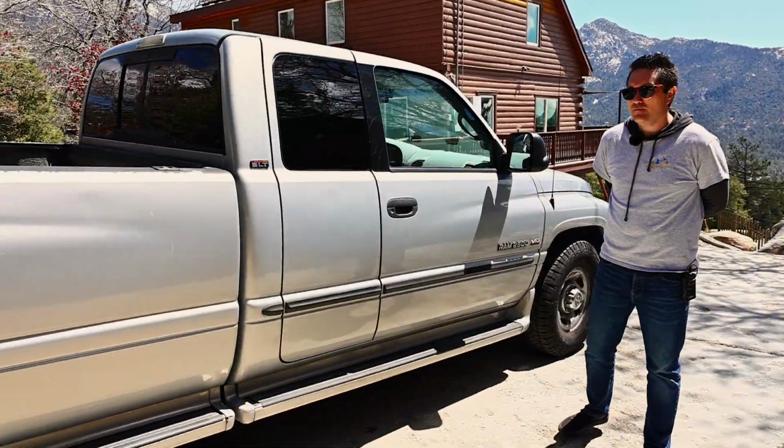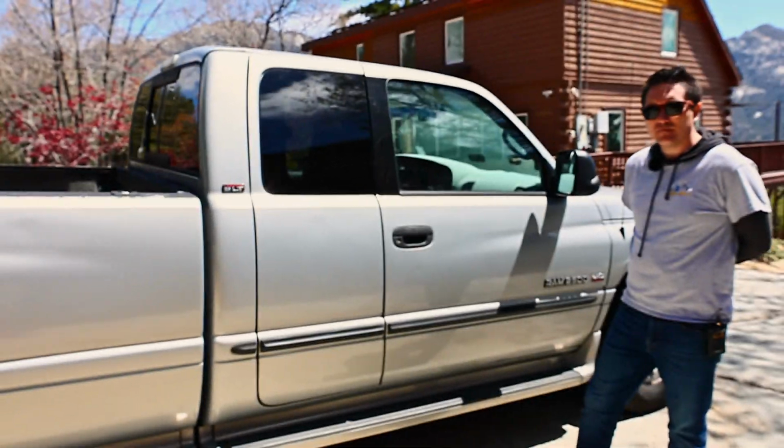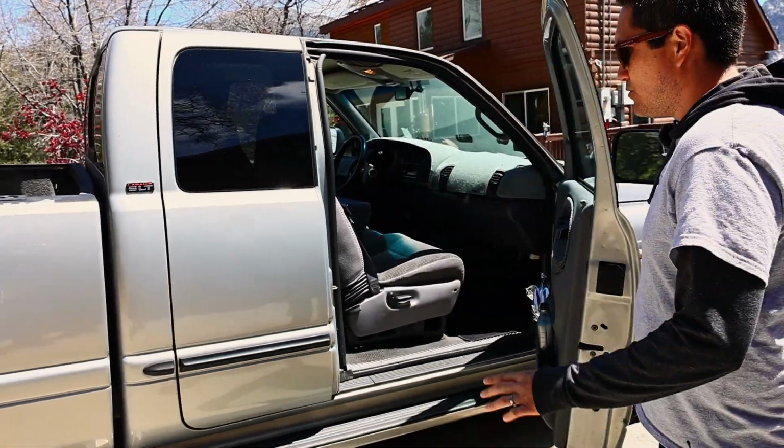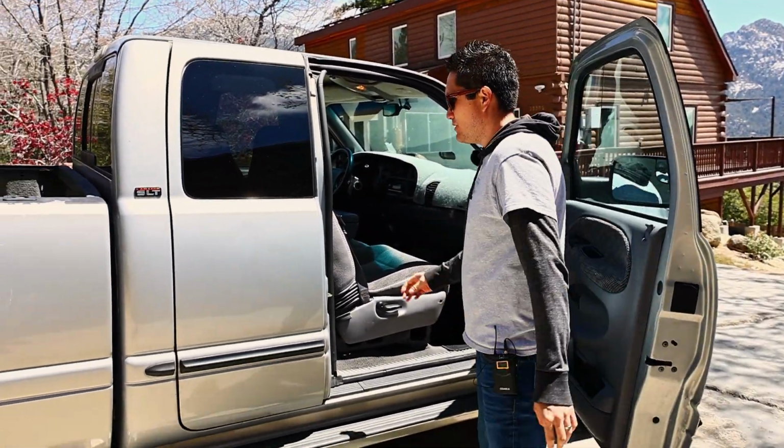Okay, so Brandon wants to talk about the cab and the refinement of the interior and also the door. So why don't you go ahead? Yeah, so one of the interesting things about this truck, now this is one of the newer ones of this style. This is a 2000.